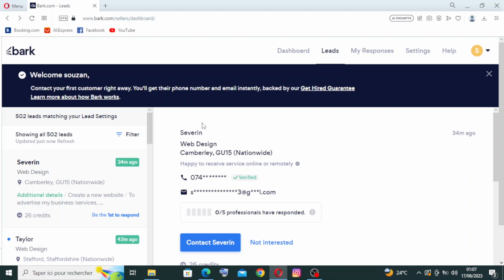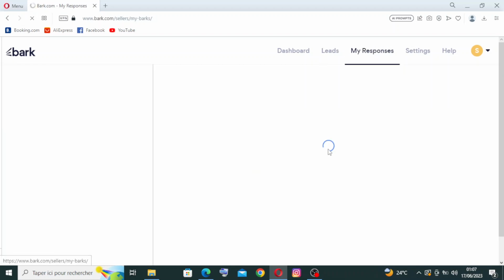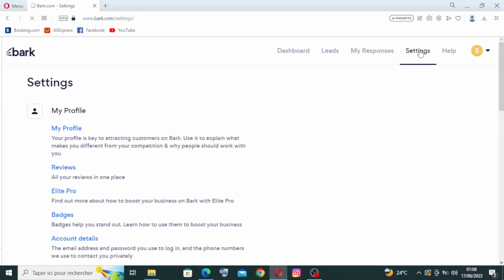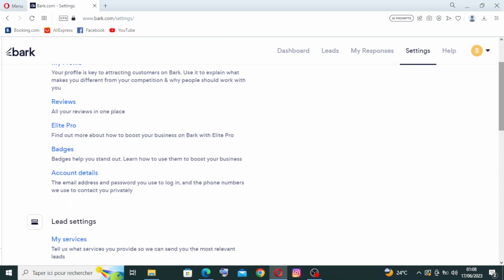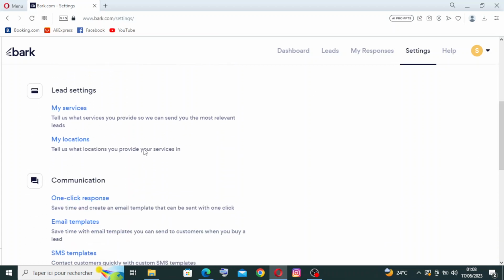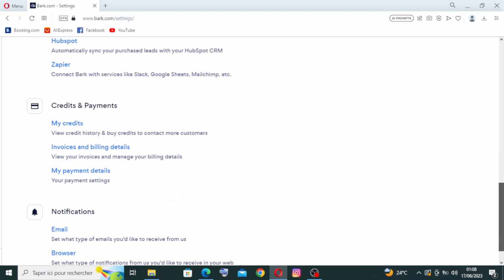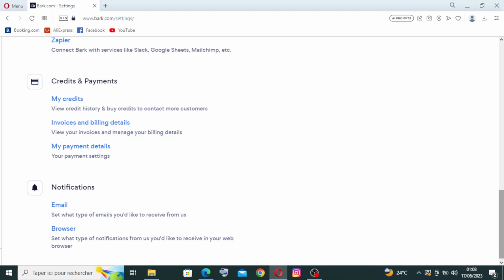To find the responses to the service that you provide, you will find them over here, like you see these key features. There is no response because this is the first time I provide this service on Bark. The settings for your profile are just here: your profile, the reviews, the Elite Pro, the badges, and account details. For lead settings, we have these two settings here, and also communication, integration, credits and payments, and notifications if you want to receive messages at your email address.